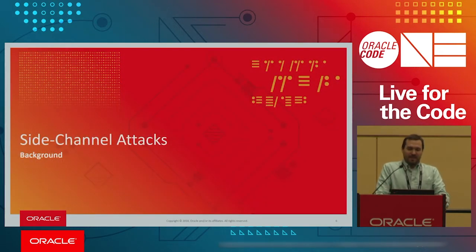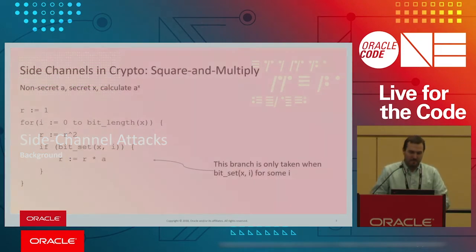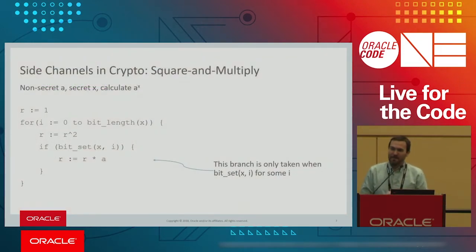So first, background: I need to talk about side channel attacks. Consider the following code. This may be something in the core of a cryptographic algorithm. You have some non-secret value A and some secret value X, and what you want to calculate is A to the X. This is actually something that you commonly do. A way that you might do it is you initialize some accumulator R to some initial value, and then you loop over the bits of the secret X. In every iteration, you square the accumulator, and then you look at some particular bit of this secret value, and if it's set, then you multiply this accumulator times A.